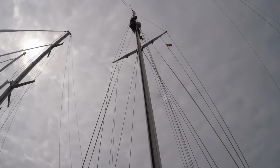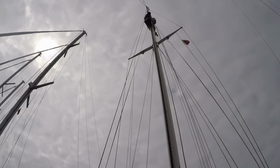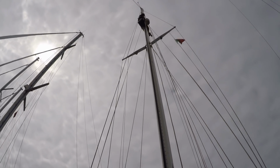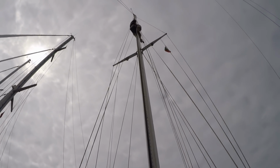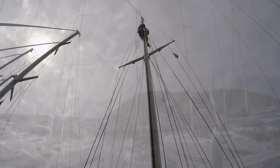So Stan's cotter pin, Stan is our staysail, his cotter pin was completely gone. So I'm sending up a cotter pin to Herby, and good thing he went up.